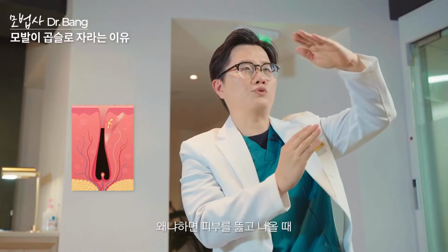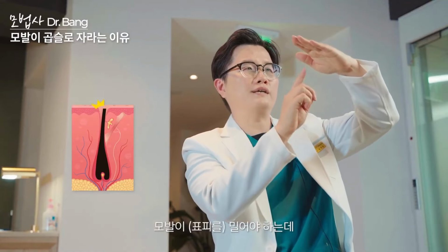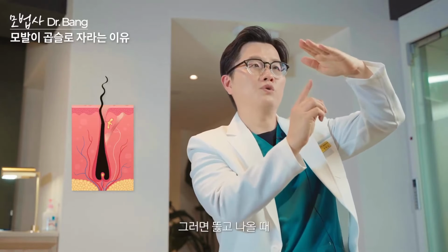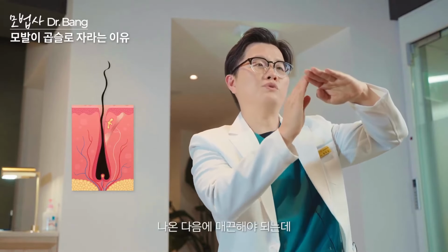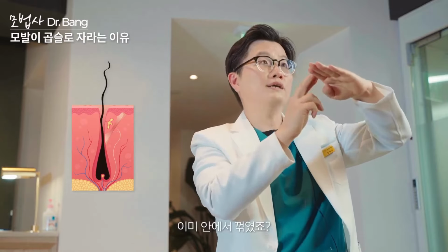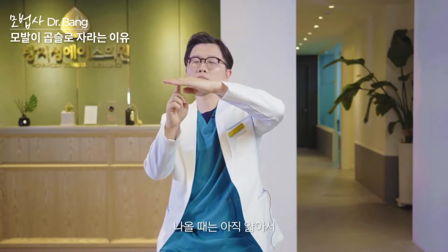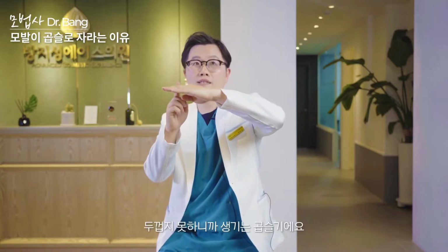Because when the hair follicle tries to exit the skin, it should push straight, but it rotates or bends inside before emerging. So when it finally breaks through, it should be smooth, but it's already bent from the inside. Patients sometimes say it's growing like pig bristles, and if it's that kind of frizziness, well, they really hate it. However, the type of curly hair I'm currently referring to occurs because the transplant depth is appropriate, but the hair is still quite thin and lacks thickness as it emerges.